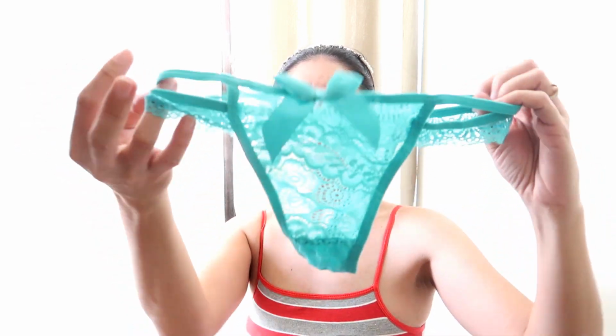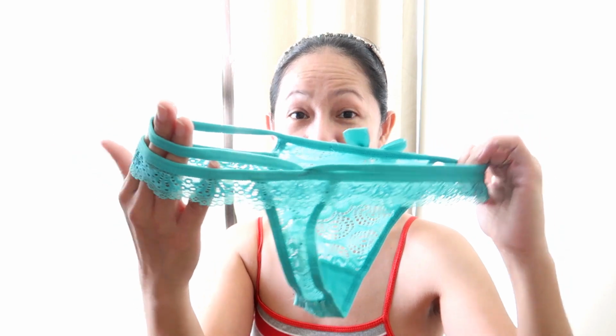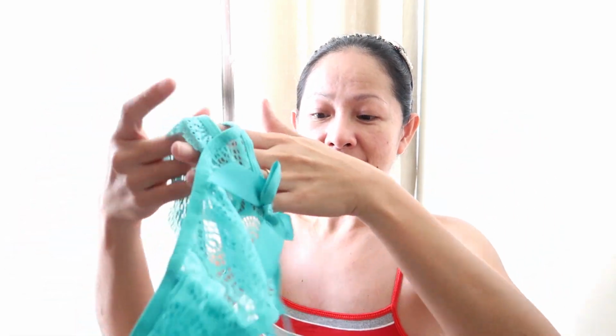I certainly like this one. Wow, amazing. Sexy lingerie, affordable, budget friendly, cheap, material is durable. Yes, doesn't look like cheap material. It looks high-end to me. Alright, so that's our first lingerie.